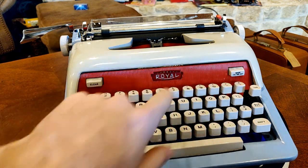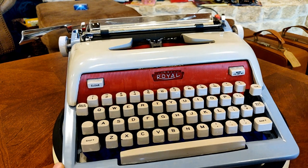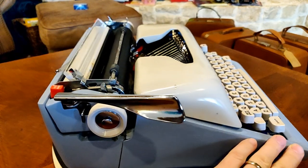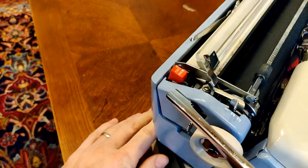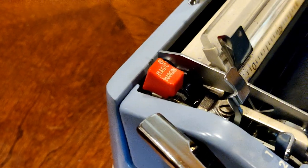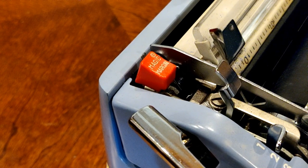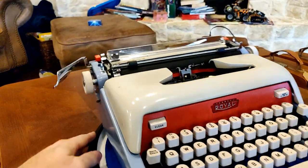But you could set and clear your tabs right here from the front, which was a nice improvement. And continuing on around beyond our standard equipment, we had something that they like to call the magic margins. That's right, the magic margins. I'll zoom in on that. Trademark. Yes, trademark spelled out. That's something unusual.